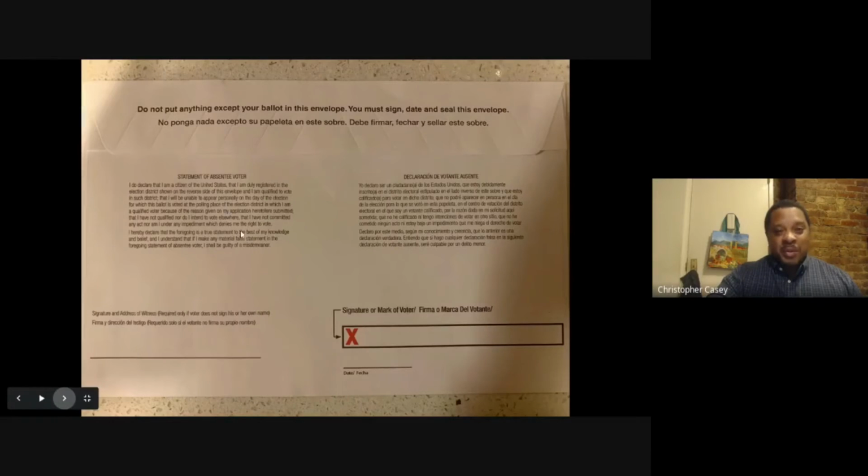But if this is your ballot, the back side of the security envelope must be signed and it must be dated. If these 2 things don't happen, then this ballot will not be counted. I want to be really clear about that.